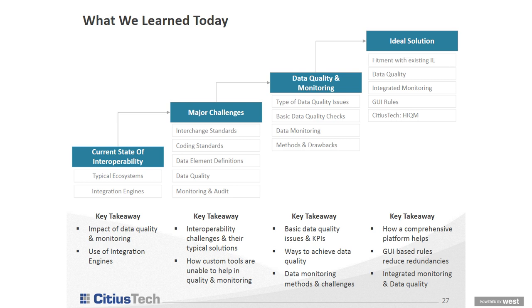So I'll just conclude what we've learned today. As Swanand and I were talking about, the current state of interoperability, worrying about data quality and monitoring.